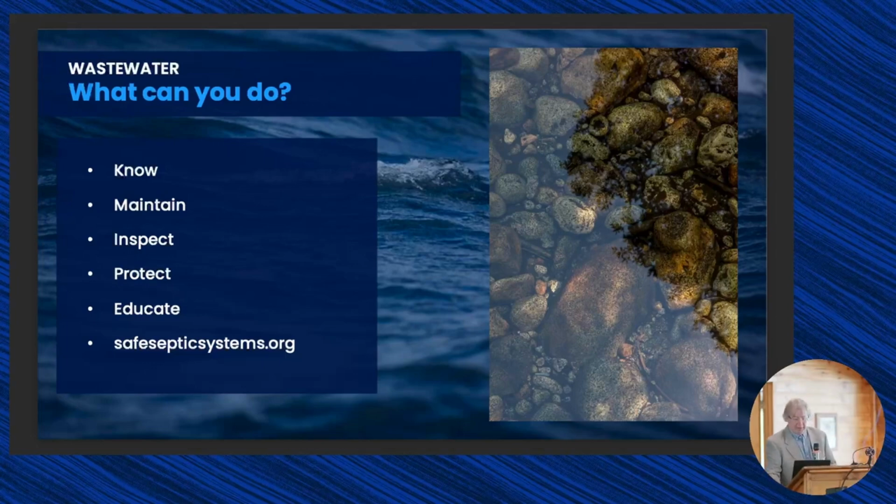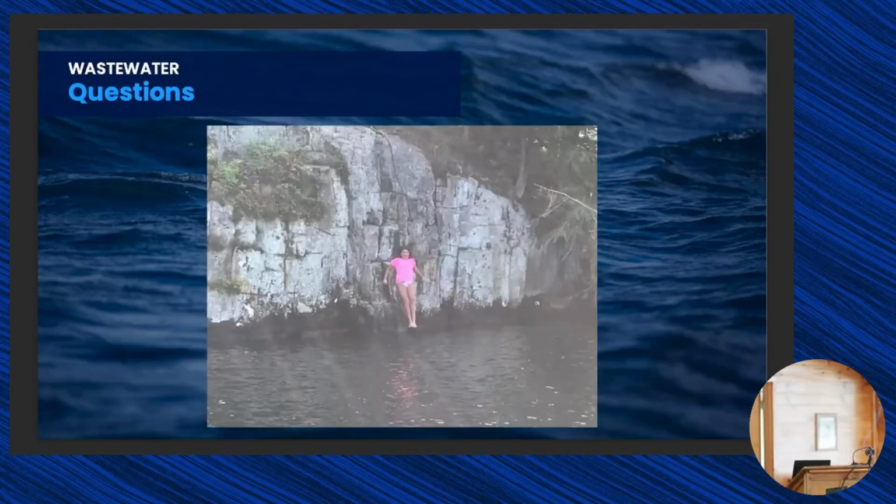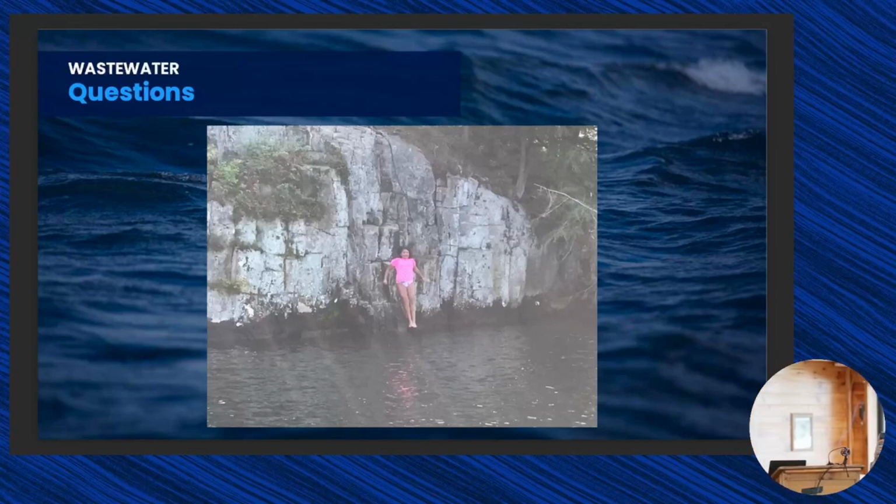And that's it. I always like to work a picture of my daughter in. This is why we do it. She's jumping off of Agnes Island. We want to keep the water clean, so we can all enjoy it. So thank you.